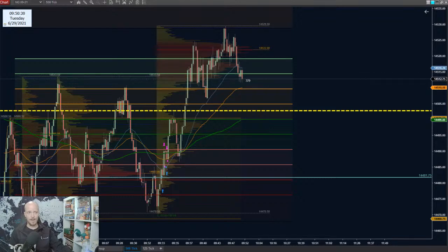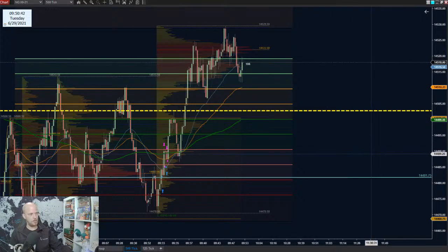But if the L1's not holding, L3 at the very least, right? That's confusion. But typically trends hold L1s, L2s. Wish we weren't at all-time highs. That makes things awkward, huh?